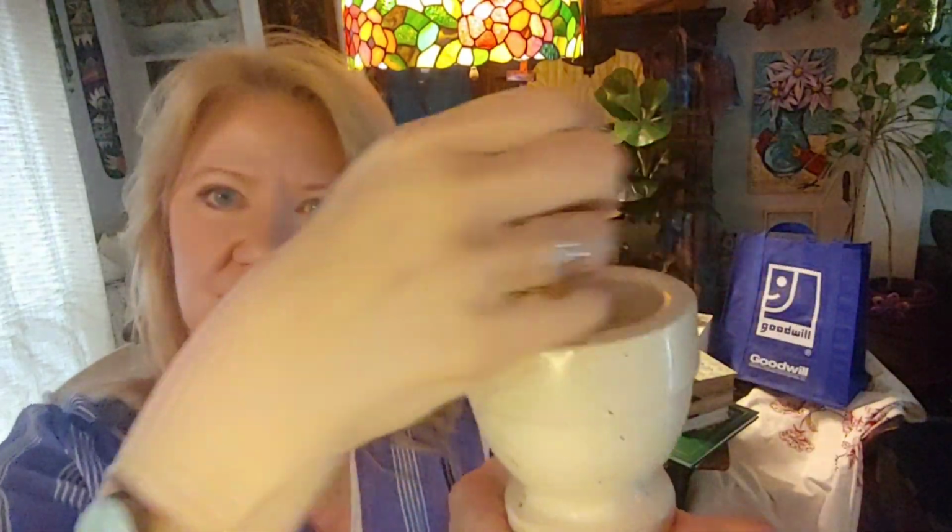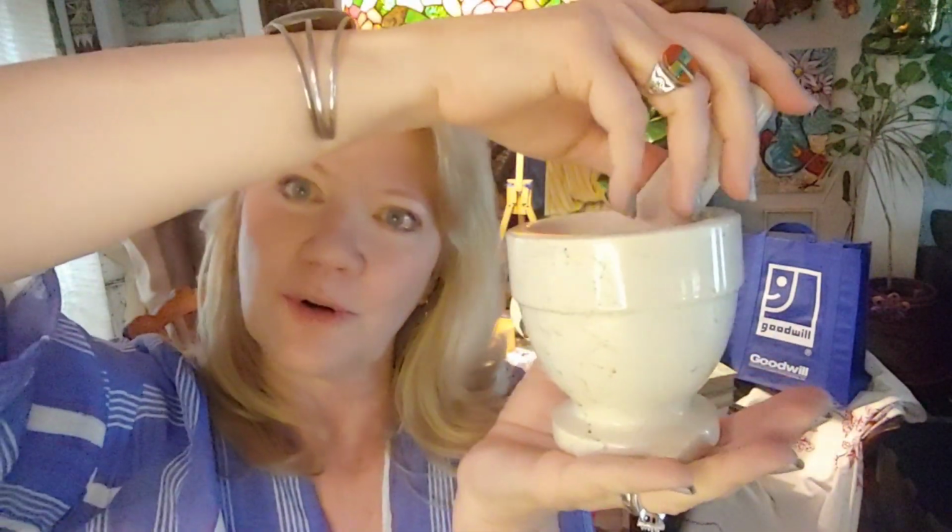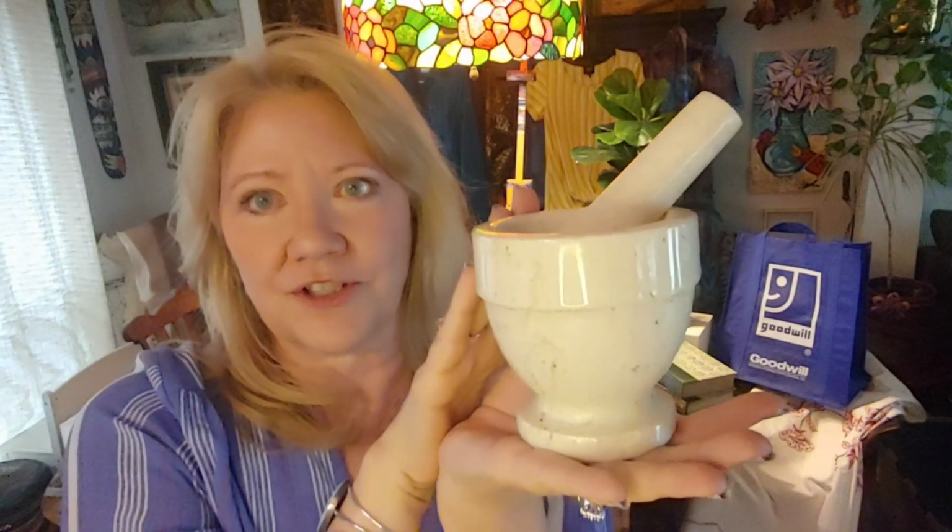Also found two of these. This light colored one is a natural stone mortar and pestle. It's in great condition. There are no chips or anything. Perfect for the homesteader or anybody that grows their own herbs and spices and wants to grind them up. Or even if you just buy them fresh at the farmer's market or at the store and you want to grind them up. Plus, it's also a beautiful shelf sitter in the kitchen, so definitely grab that.